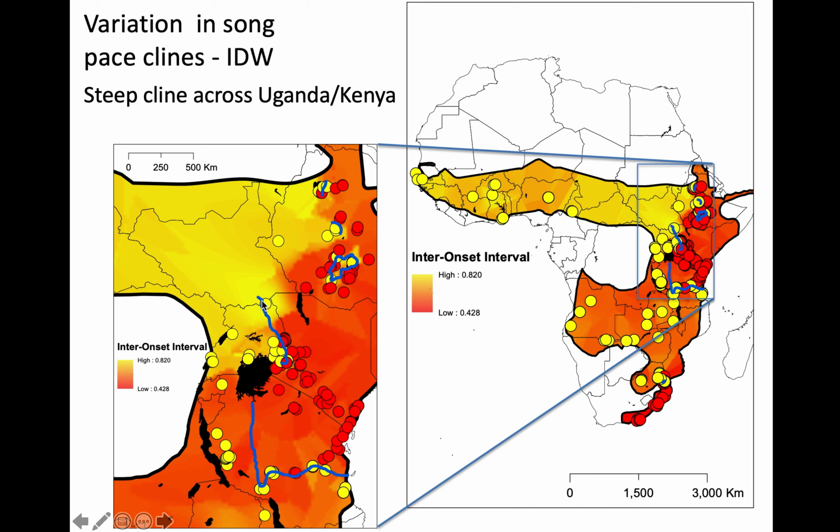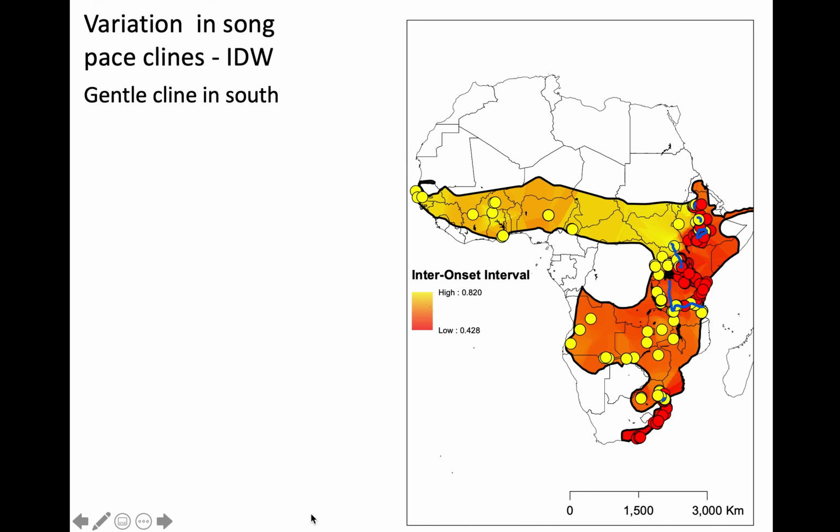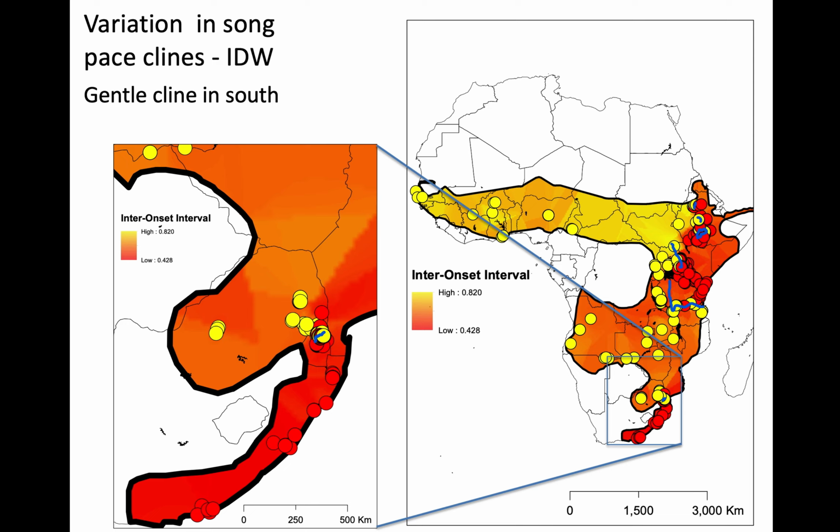yellow-fronted tinkerbird songs to the faster red-fronted tinkerbird songs. Similar pattern in Ethiopia. In Tanzania, we see a very gentle gradient from red-fronted to yellow-fronted tinkerbird songs. And in Southern Africa as well, it's a gentle gradient between red-fronted to yellow-fronted tinkerbird songs, which are much closer to each other.